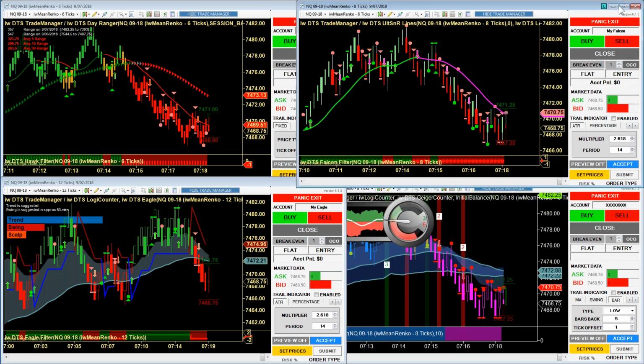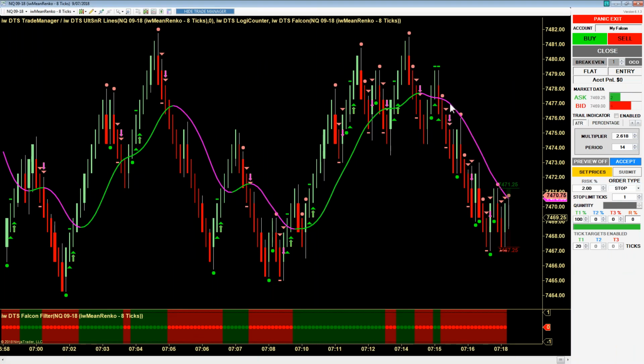Speaking of late filter entries, here was another one coinciding with the trend change signal on the Falcon.